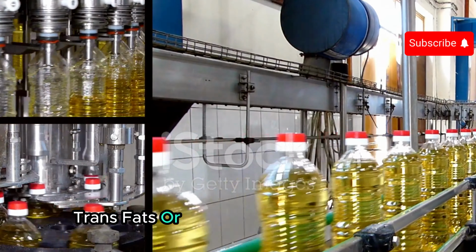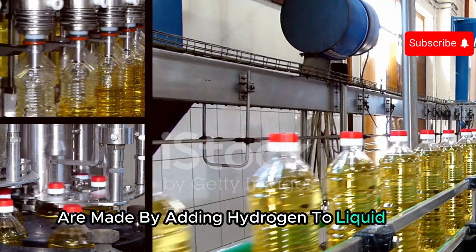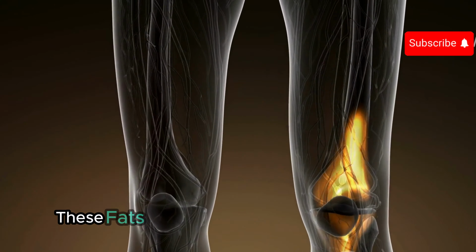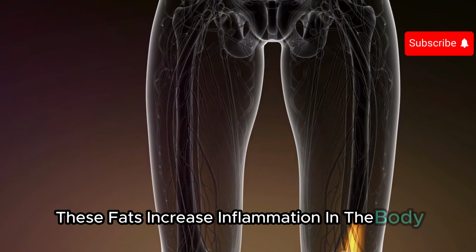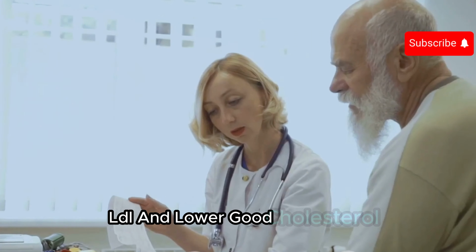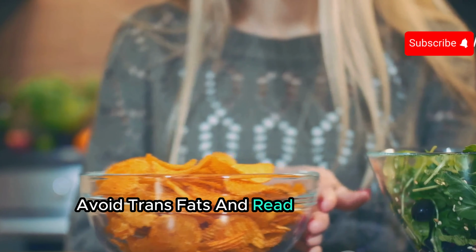Trans fats, or partially hydrogenated oils, are made by adding hydrogen to liquid oils, making them solid at room temperature. These fats increase inflammation in the body. Trans fats raise bad cholesterol, LDL, and lower good cholesterol, HDL, leading to heart disease. Avoid trans fats and read food labels carefully.